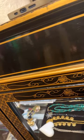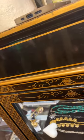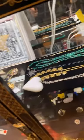Vivian, the Valentino is $395, but 20% off on that one. It's part of the sale.